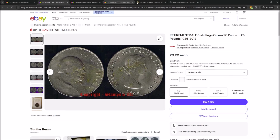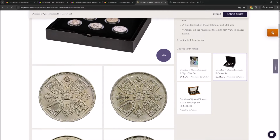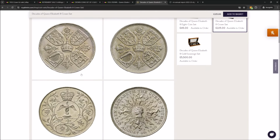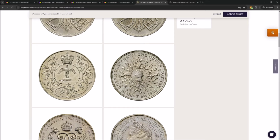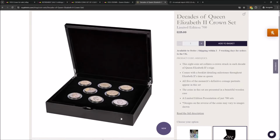So yes, I would say without a shadow of doubt that there is provable evidence that this coin set is not worth £225. Now, the argument that the Royal Mint will always have is that they source the coins in the highest possible condition that they can, which, judging on these photos, is not particularly great. And it's in a nice presentation box that no one else will have.